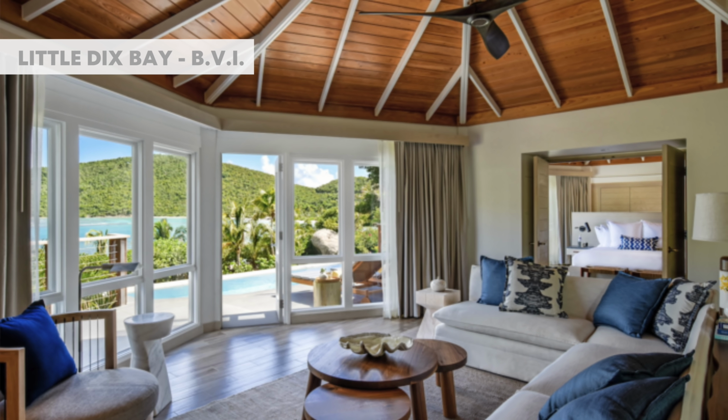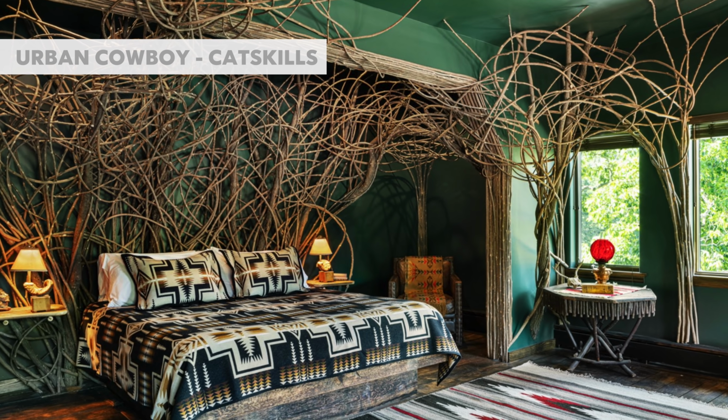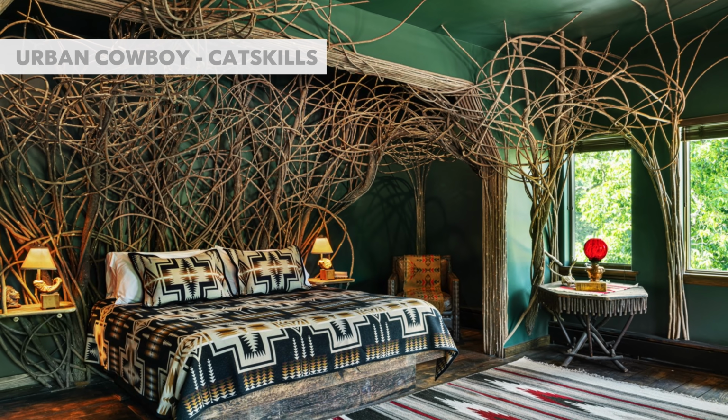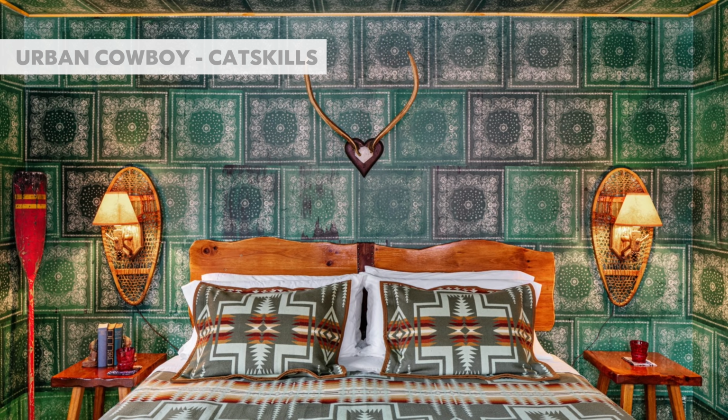All right, guys, so we're getting to my top 3, and number 3 is a little closer to home for some of us here in the US, and it's in the Catskills. It's called the Urban Cowboy, and oh my God, this thing is blow your mind level eye candy. Look at these rooms. Oh my gosh, you feel like you're in a forest. There's literally branches attached to ceilings. It's unbelievable. Or how about this one with the skis over the bed? There's one that's wallpaper. Honestly, it's almost hard to describe how interestingly designed these spaces are.